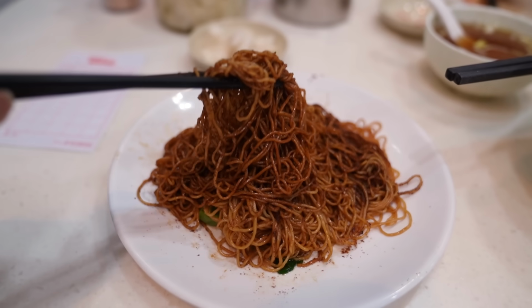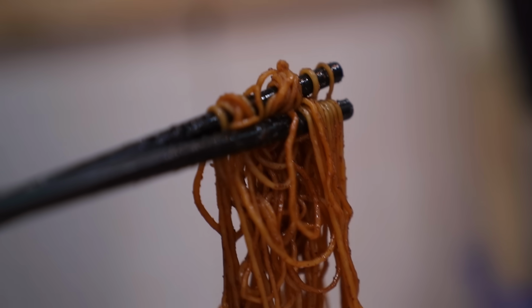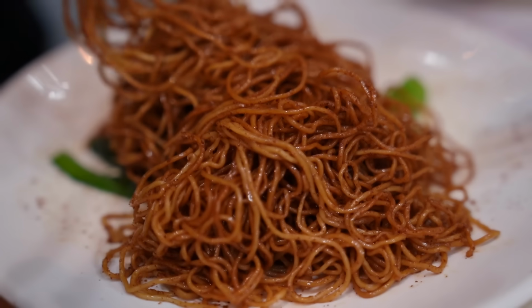First thing on this list is shrimp roe noodles. Oh my goodness, you can see bits of shrimp roe attached to these noodles. You can feel the little pops of the shrimp roe.